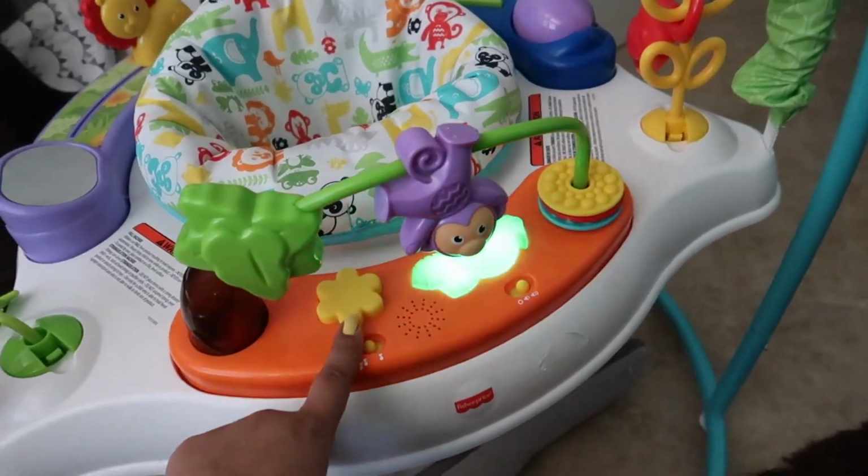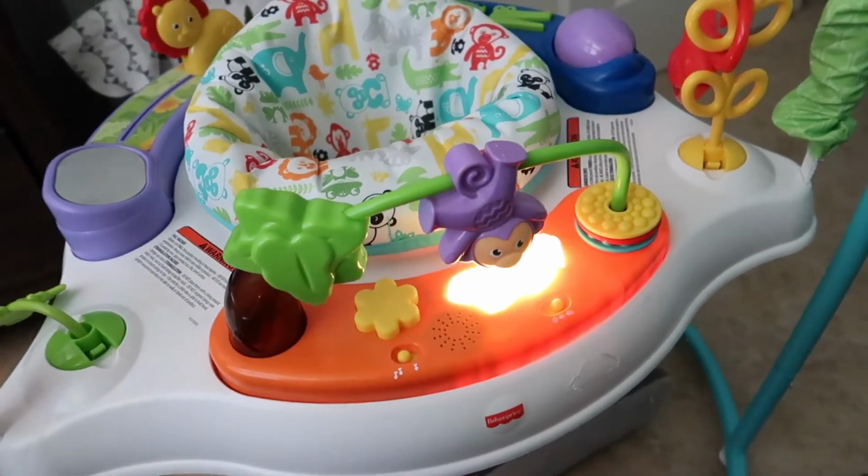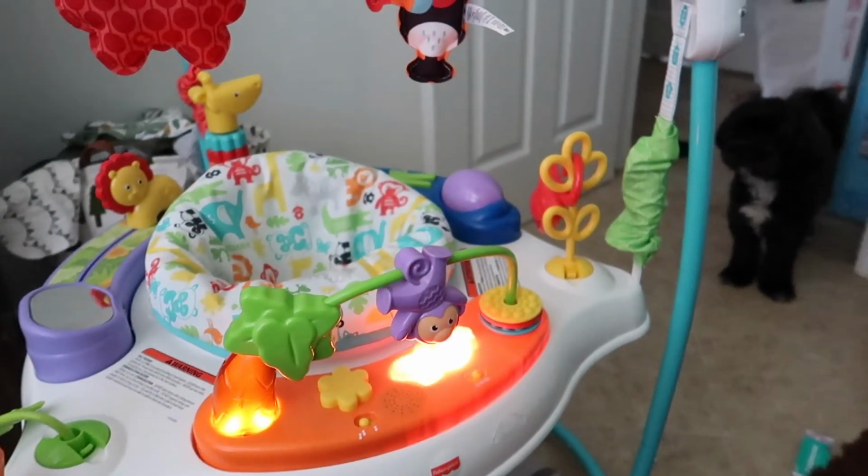And he's learning right now how to press things, so every time you press the little button, it goes off.